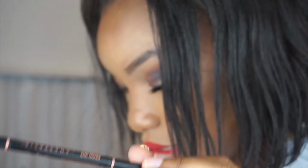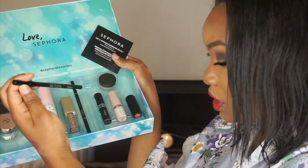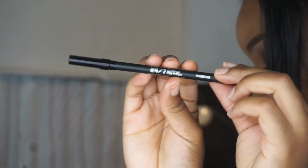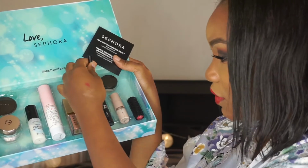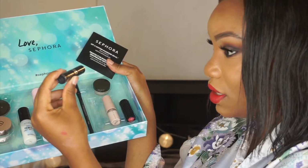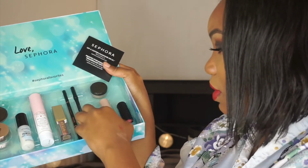Your brow is full size. I use this mixed with my ABH pomade. You get the Urban Decay Glide On Eye Pencil. This eye pencil has an amazing formula. It is very pigmented, it is very smooth. Love it, love it, love it. 24/7. A new one for me was the Dior mascara. Christian Dior. Let me put it back properly.